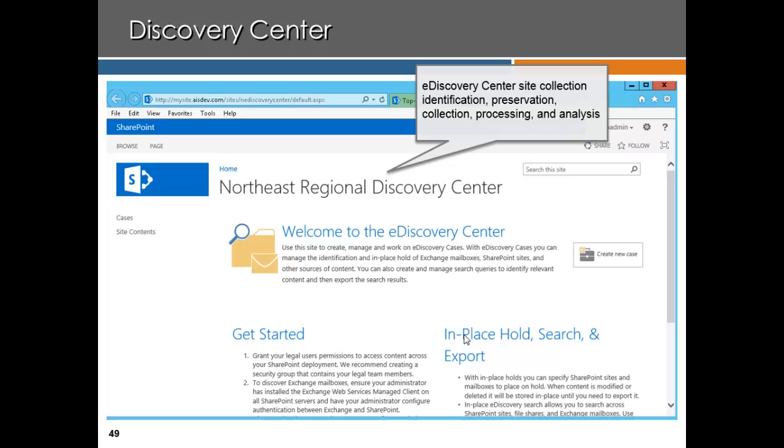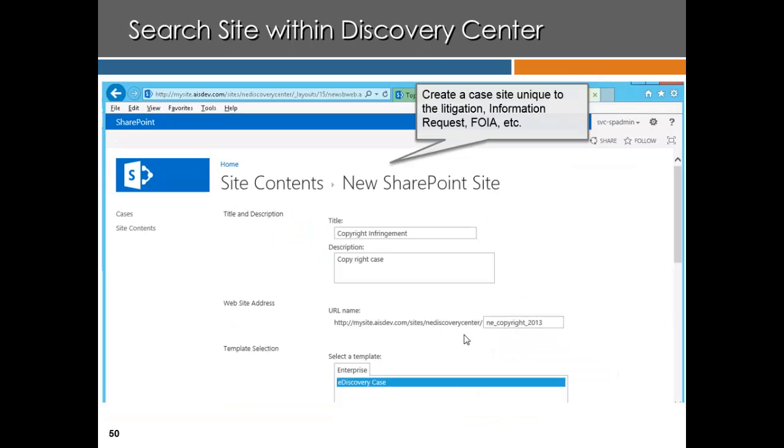So I'm going to go through a couple of screens of the new eDiscovery capabilities within SharePoint. In this particular example, I've created an eDiscovery center called Northeast Regional Discovery Center. This is a site collection that allows me to create new case sites for each one of my cases. And again, much like the wizard-driven processes, you see some good instructions in there and explanations of what each capability is. If you look to the right, you'll see the Create New Case icon there, which allows me to create a new case for my litigation.